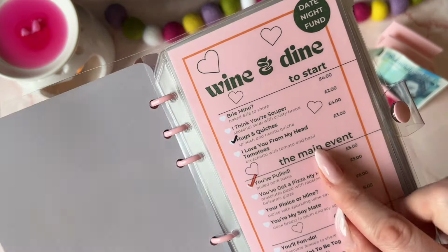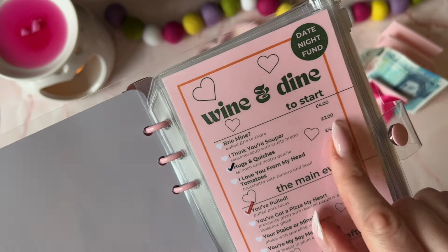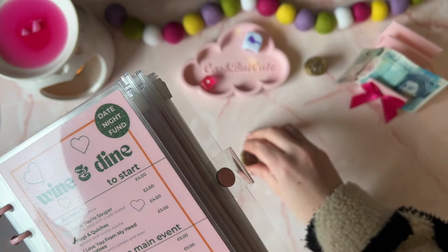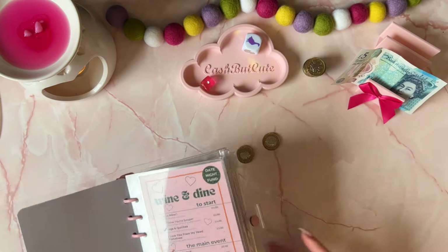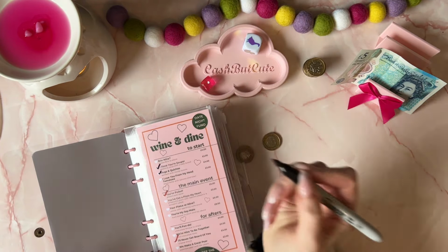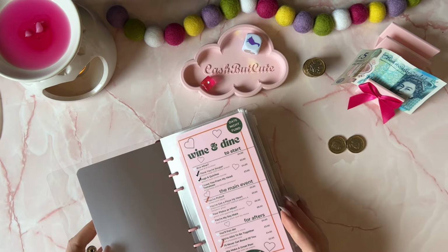But anyway, what starter are we going to go for this time? Brie? Soup? Let's go for stingy soup because it's only £2. Let's do that this week. We're on a budget this week. There we go. £2 in there. Beautiful. I love this challenge to bits. It's from budgetgals.uk.